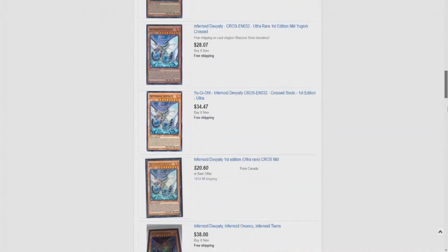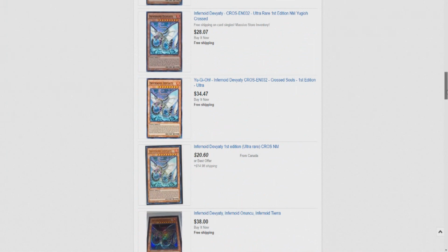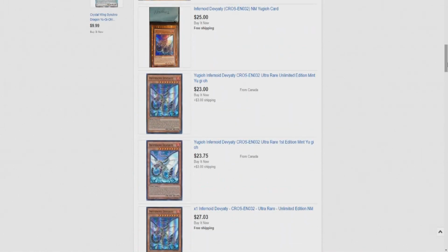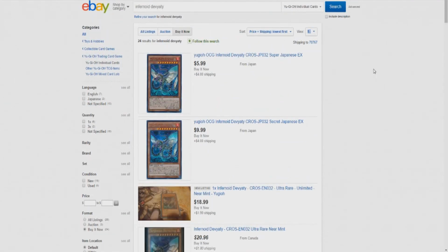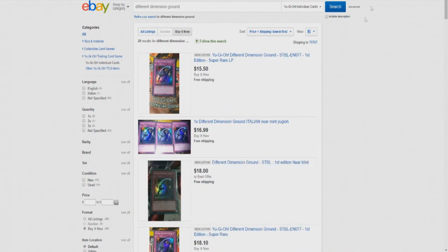That's like one of those oddball things. The majority of them are about $25 to $30, and every once in a while you'll come across one that's like $37. So yeah, it's not super expensive. And we have Dimensional Ground. What the hell is wrong with me? Dimension Ground.